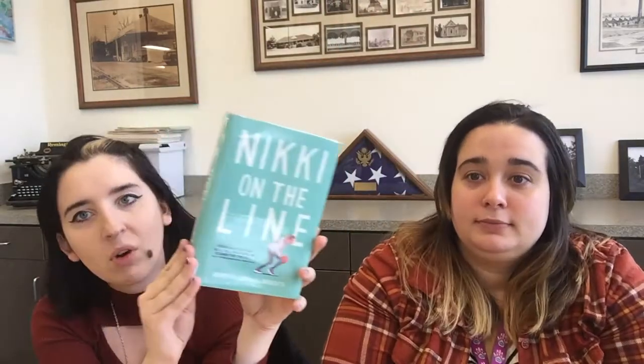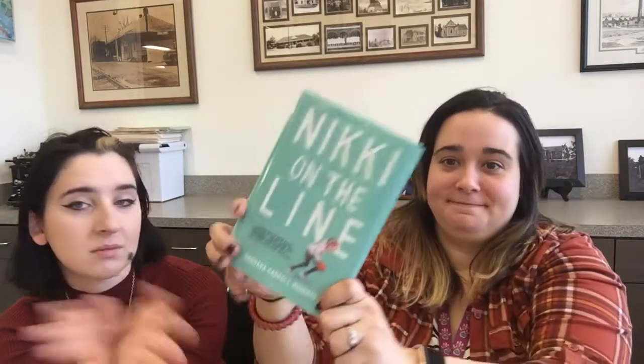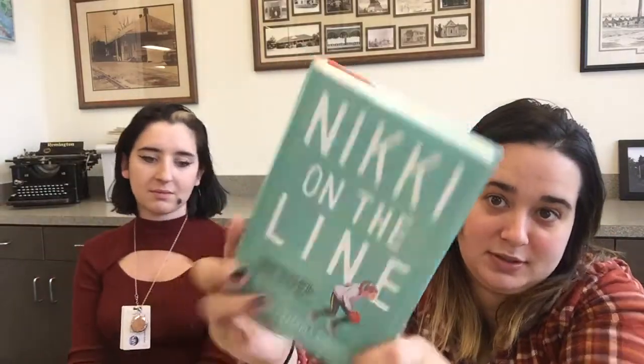Next, we're moving into junior fiction. JF! It looks like a basketball novel, Nikki, sports on the line. We are obviously not sports people anymore. Okay, we got a Geronimo Stilton, everyone's favorite mouse. The Last Resort, Oasis.